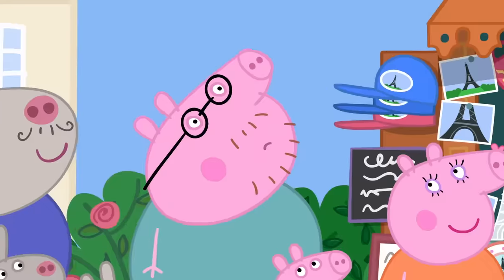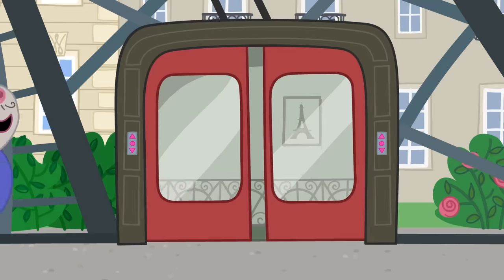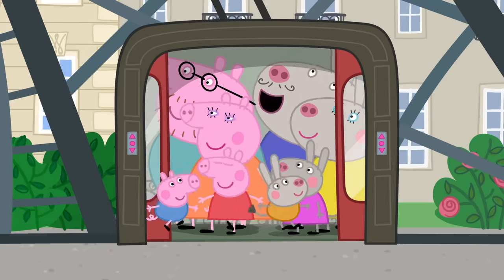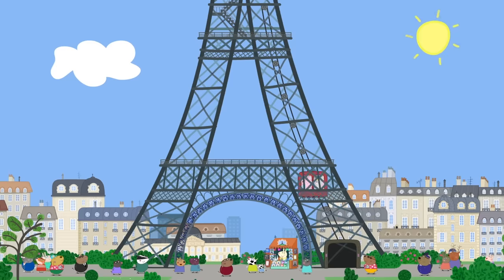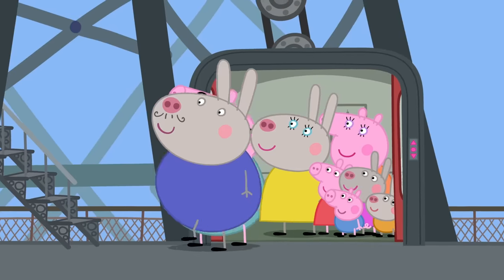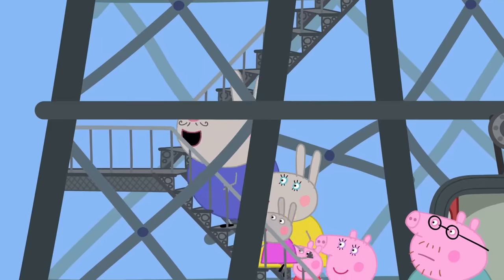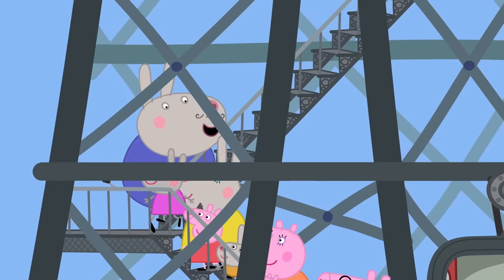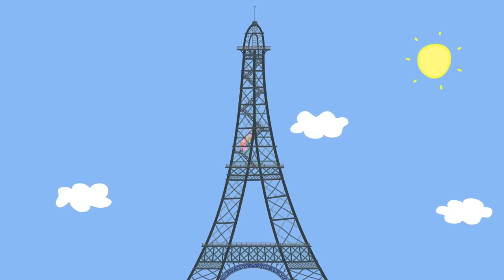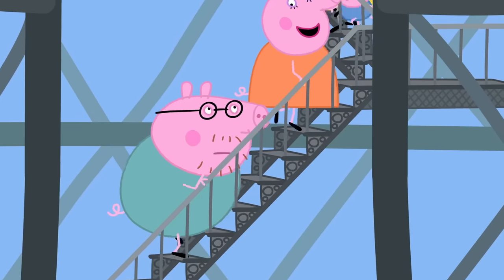Daddy Pig does not like heights. Do not worry, Mr. Pig. We take the elevator. Going up. I'm glad that's over. Oh, no. That is just the first stage. Now we must climb the steps. If you feel dizzy, Daddy Pig, just close your eyes.